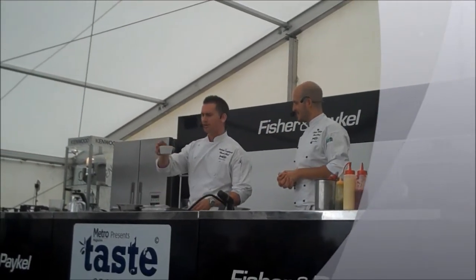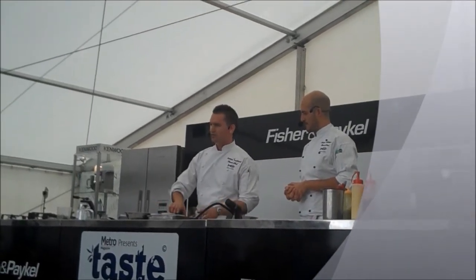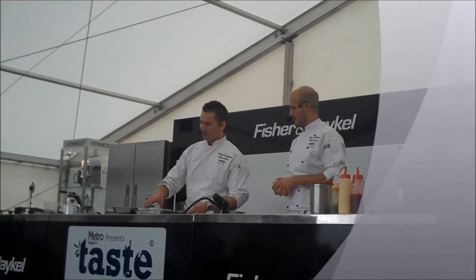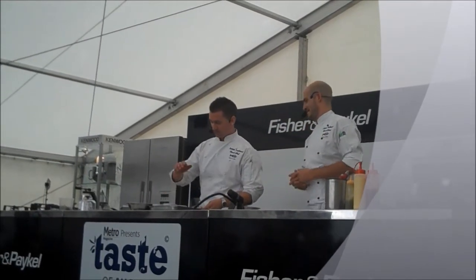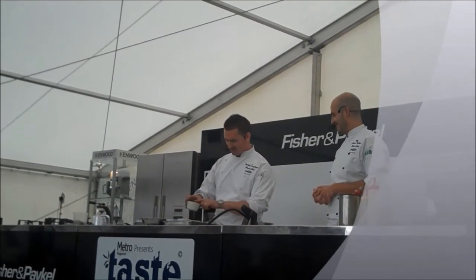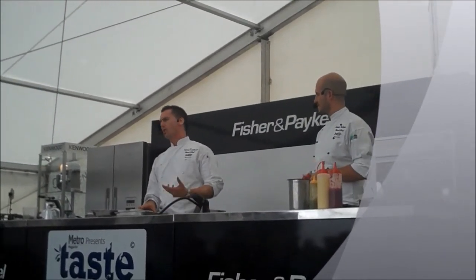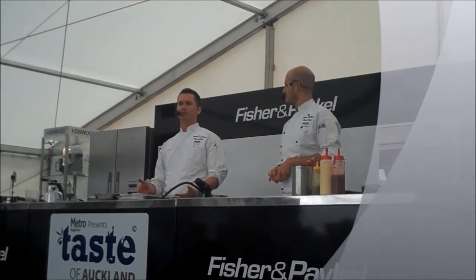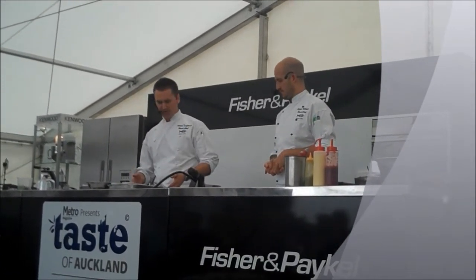Also got some mirin, some white soy sauce, so it's a light flavoured soy sauce. A little bit of balsamic. Some sesame oil and some grapeseed oil. I'm using grapeseed oil because the flavour is quite neutral, and a lot of these flavours are fairly strong, so I want the predominant flavours to show through in the actual dressing.